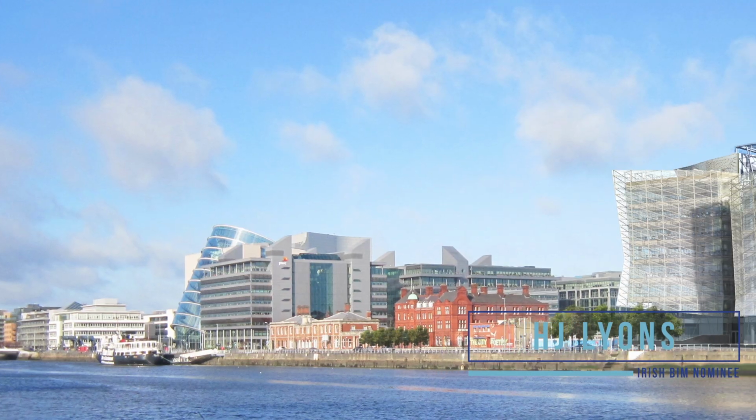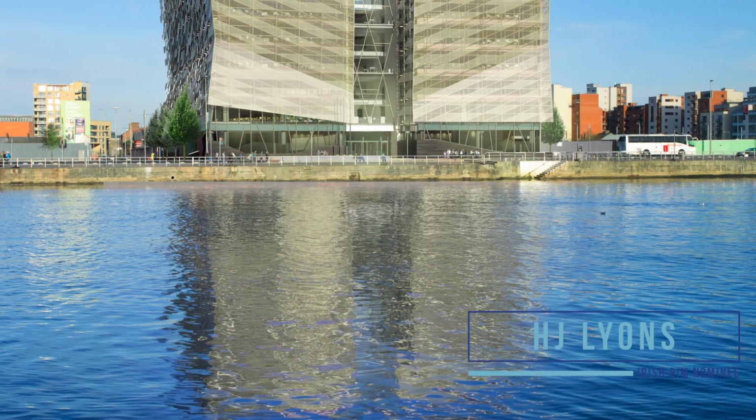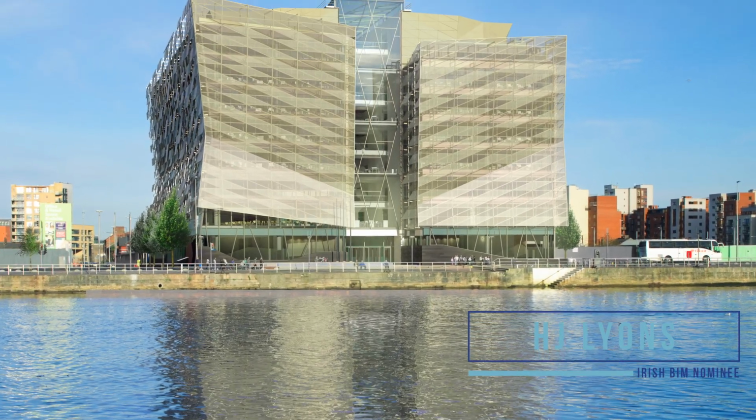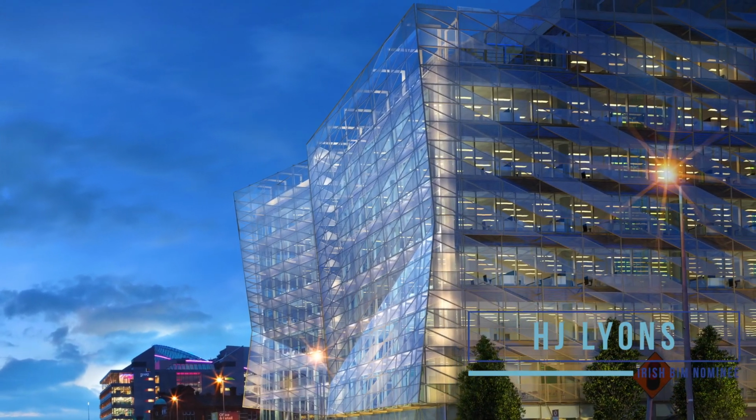We inherited an existing concrete structure, a 10-storey building on the edge of the Liffey. So we procured a scan to BIM survey, which enabled the design team to work with the existing structure to understand how we were to modify the structure to deliver the new design.